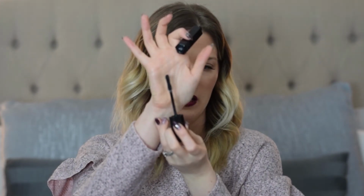Then this was a new release this year, and I was kindly sent this by Influencer, and it has by far become my favourite mascara, and it is the Marc Jacobs Velvet Noir. I expected to hate it. The fact it came in this big chunky packaging made me think, big chunky wand, not going to work for my lashes. I'll see if you can sort of see that there. However, I was completely wrong.